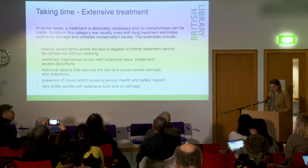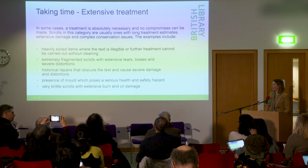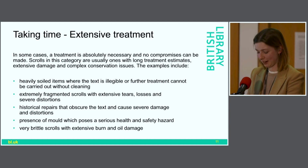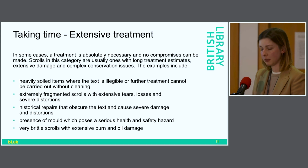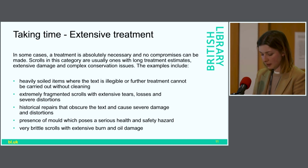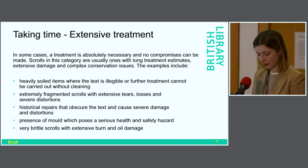Now, time-consuming, so extensive treatment, the elephant in the room, the category that probably caused our project manager Tan a lot of sleepless nights. While in our practice we adhere to the principle of minimal intervention, it is a common misconception that minimal treatment equals a quick one. In some cases, there is no room for compromise.